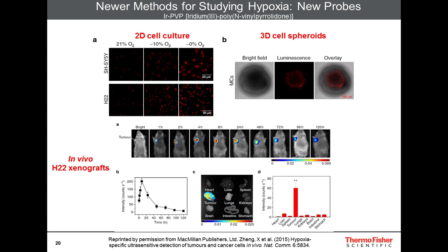spheroid models. Now, for hypoxia research, this is a very useful tool for an in vitro model, where if cells are grown in little spheres, you end up with a zone in the middle which is hypoxic, and then you can see that it's delineated by this probe and the red phosphorescence coming from the iridium.